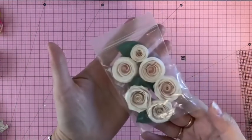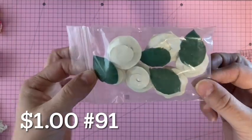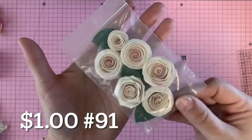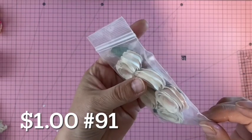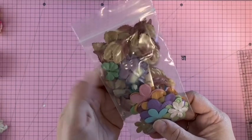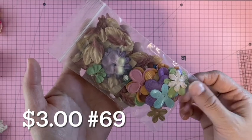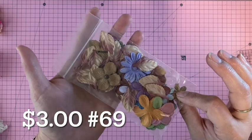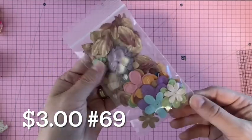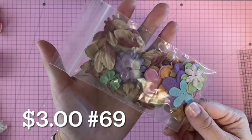Okay, so next up I've got these quilled flowers. You could make your own quilled flowers with that little kit that I showed you just a little while ago. This is a very pale pink. These colors of flowers. These are, I believe, Prima leaves and some flowers from leftover baggies that had a few left. I just stuck them all in here. So there is a good portion of flowers and leaves in here.